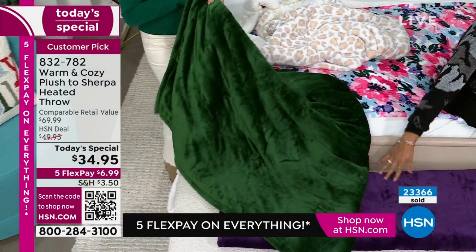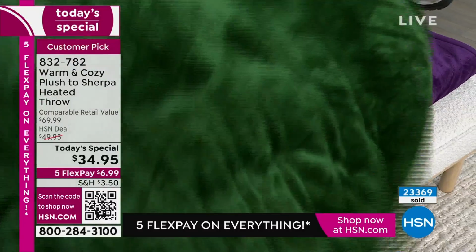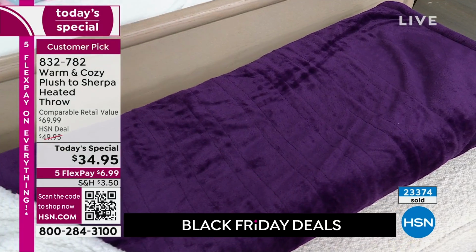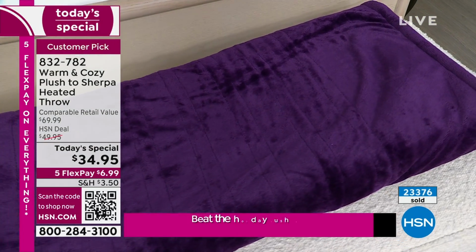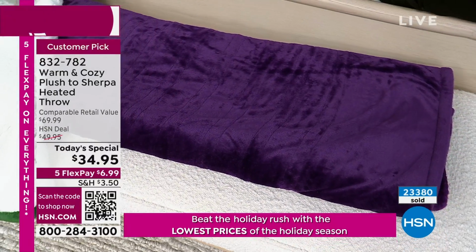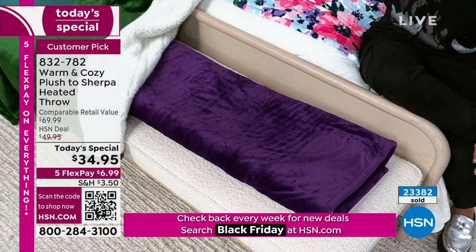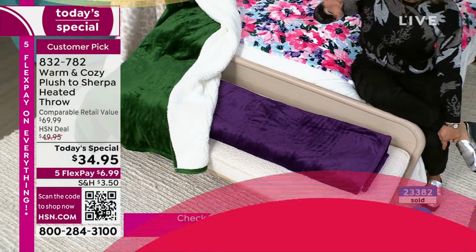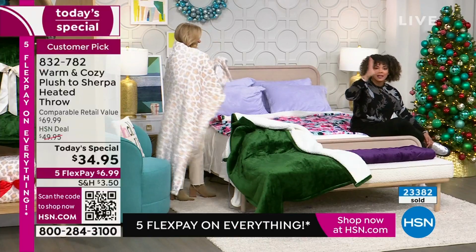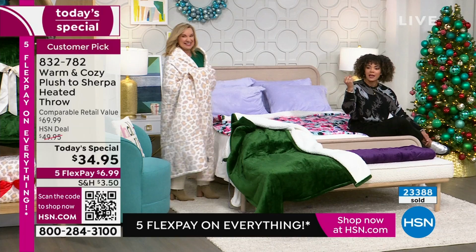It's 50 by 60, so you do get that great coverage to cover your entire body when you're bundling up on the couch, or maybe you just want to lay it over your bed as you're preparing for the evening, putting your pajamas on, brushing your teeth, and then you get in and the bed is all warm for you. It's nice. Already a customer pick. So many of you loved it. There are updates, now you can set when it automatically shuts off, 2, 4, 6, 10 hours. The settings go from low heat to a higher, more warmth heat. 6 heat settings, yeah.